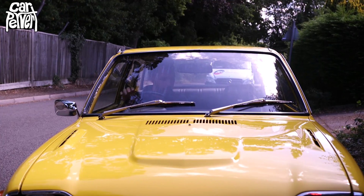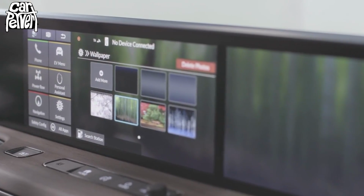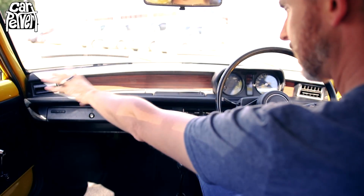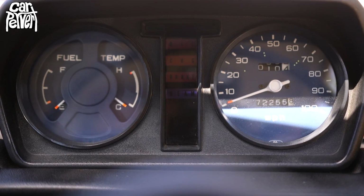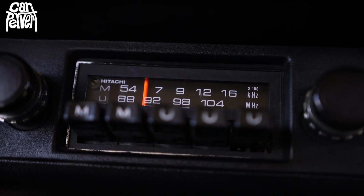There's a choke there. Look. Younger viewers won't really know what a choke is, but when the car's cold, you pull it out. Give the car more fuel and less air. And when it warms up, you give it less fuel and more air. Where is the new, technologically advanced Honda E? Of course, it's got tech all across the dash, the faux wood bit of the dash. The 70s Civic doesn't have a great deal going on. It doesn't even have a cigarette lighter. Just a couple of cubbies and a little push-button Hitachi radio.